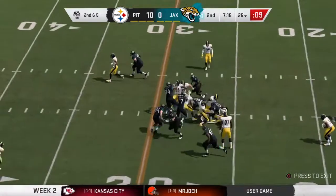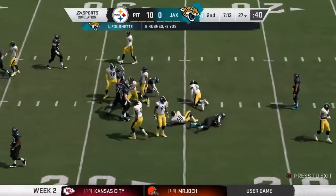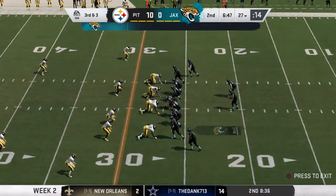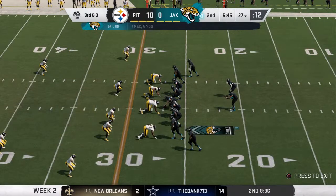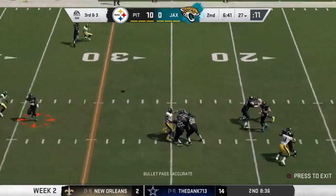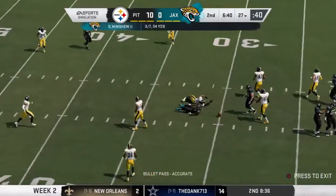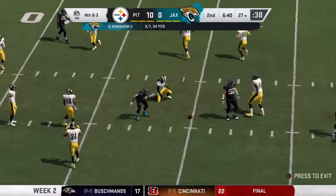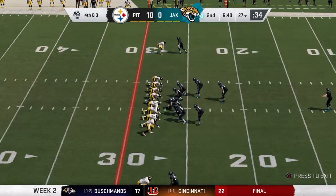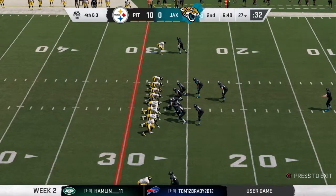Fournette on the counter. And he'll fight forward to about the 27-yard line. 5 yards on first down, but now just a 1-yard pickup there on second. They'll try to throw for it with Minshew. Looks to throw, fires right side. And that's going to be incomplete. The coverage too good there. The contact popped the ball free, and it's 4th down.